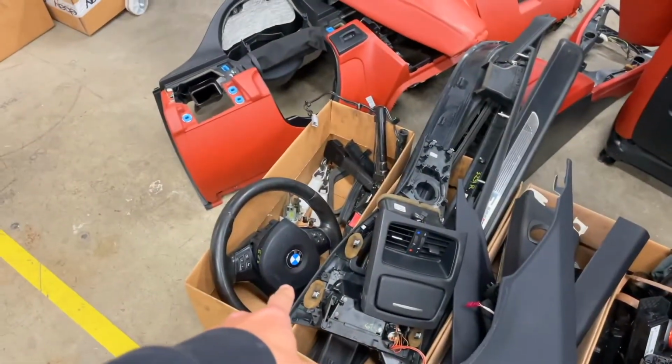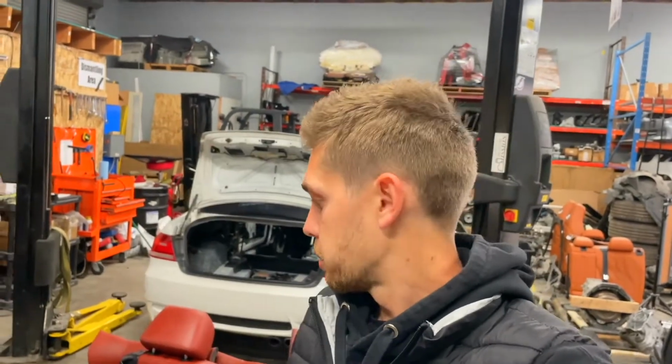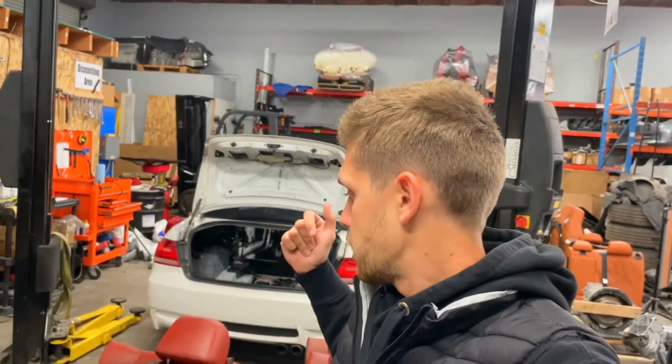And I think the airbag is recalled, so we're going to need to scrap that, because we check all of our cars for recalls and we don't sell any parts that are under recall. We dispose of them, because basically you cannot use recalled parts. And that's going to be it as far as today.